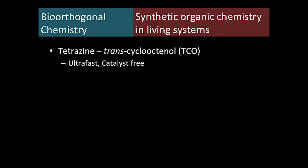So if we're going to do synthetic chemistry in living systems, you'd want a pair that did all of this really effectively. You'd want it to be able to work at nanomolar concentrations. You'd want it to be able to function without catalysts. We can't deliver copper or palladium or microwaves, any kind of chemical tools into a living organism or into a living cell. And so it should happen quickly. It should happen in all these technical ways with minimal intervention.